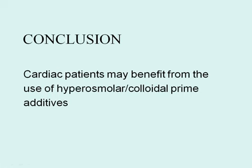From India: what is the proportion in which you mix hypertonic saline and the starch? What is the proportion in the prime? We gave 4 milliliter per kilo for 4 hours. In the prime, we just gave 4 milliliter per kilo of the animal. That is hypertonic saline, and starch. And how much starch? The product we use is HES starch, 6%, and it comes as a finished solution. And how much saline? 7.2% saline. Okay.